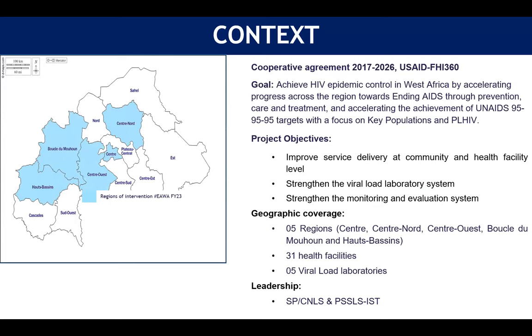Ending AIDS in West Africa is a cooperative agreement with USAID running from 2017 to 2026. The goal of the project is to achieve control of the HIV epidemic in West Africa by accelerating progress across the region towards ending AIDS through prevention, care, and treatment with a focus on key populations. Our objectives are to improve service delivery at community and health facility level, fortify the viral load laboratory system, and fortify the monitoring and evaluation system.